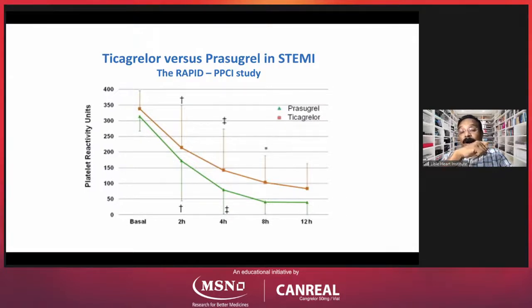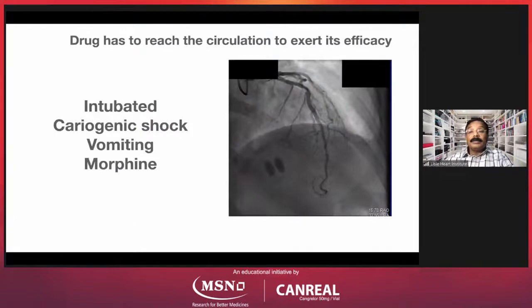It may take 2 hours, or even 4 to 6 hours, for significant inhibition of platelet activity to come. And so at the time of a primary PCI, when we desire maximum inhibition of platelet activity, in fact, these drugs are not covering with an excellent antiplatelet activity. Maybe due to different reasons.